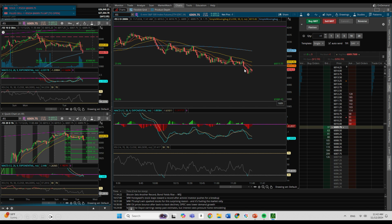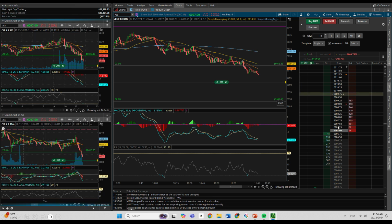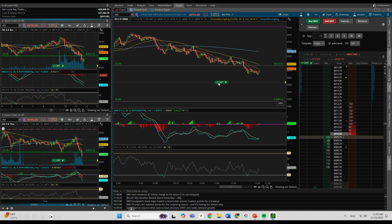It did not get up to that point. It kind of hesitated at this point, and so I decided to drop that order and put in a short at a lower point down here. And it looks like it's dropping, so that's all good. That was encouraging. Put in my exit order here, which was, not sure where I came up with that point right there.